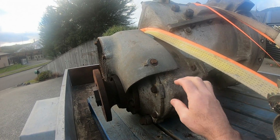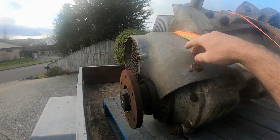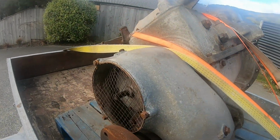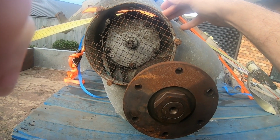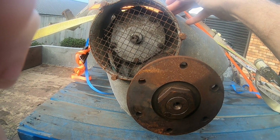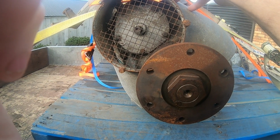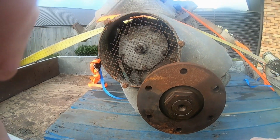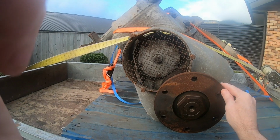The key difference with this one is that this has an extra shield or guard over there, and it looks as though some form of fan was fitted, maybe in there, some sort of cooling fan. Obviously we don't have that in Northern Star, obviously not a problem because that's been operating for some years without it.